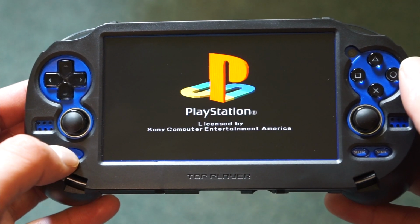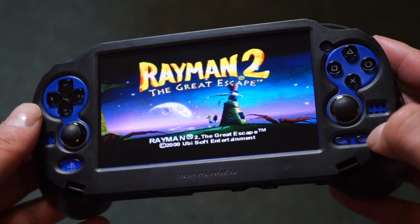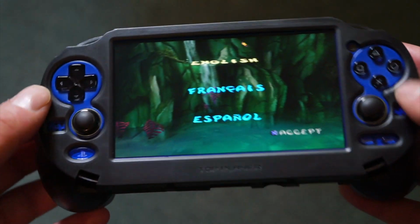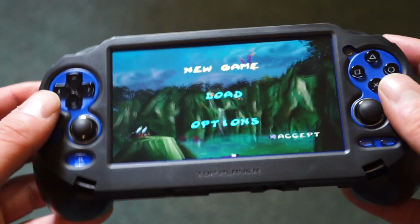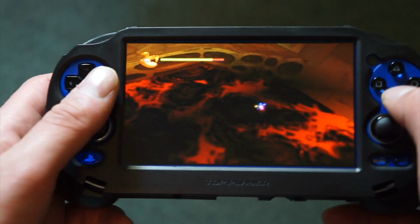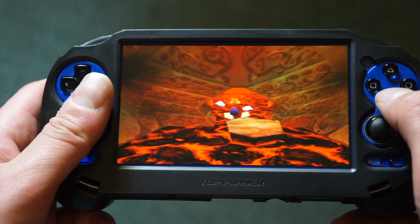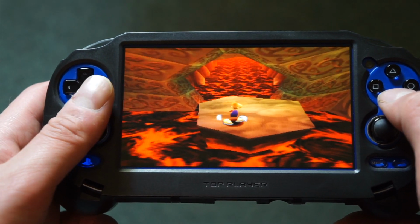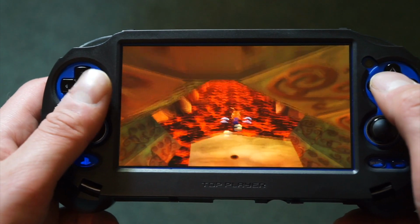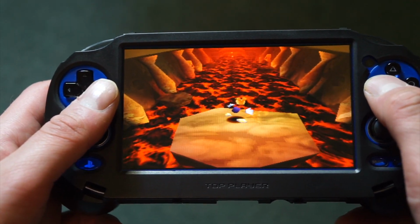Now the next one I'll show you is another classic, and that is a Sony classic of Rayman 2: The Great Escape. This is one of the earliest platformers I ever played as a kid. I absolutely loved it and enjoyed the colors, the atmosphere. It's so much fun to replay on an OLED screen. This is the thing about the PS Vita, that you can relive these memories of playing these games on this beautiful OLED screen that I don't think you can do in any other way.